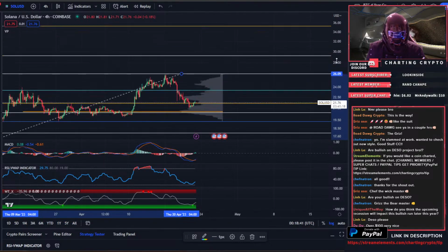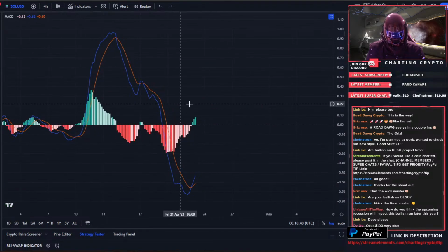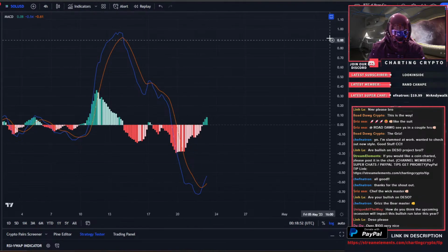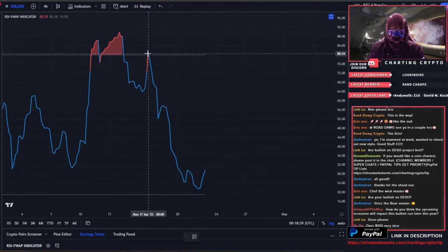So right now on Solana, we're on the 4-hour. We actually just broke above the 0.618, which is really bullish. Bad part is, oh no, I thought this was dipping down. So we still are ripping bearish on the MACD. We're having some engulfing candles. We aren't showing any signs of weakness there. RSI is extremely low as well. We did just see a reversal on the RSI.